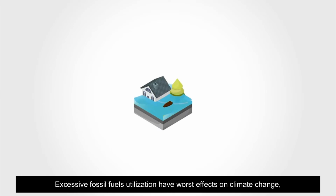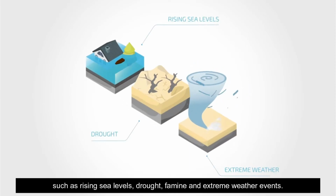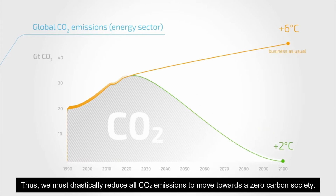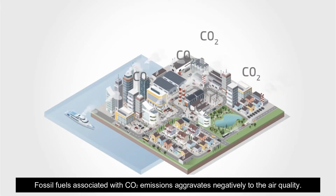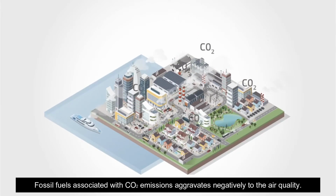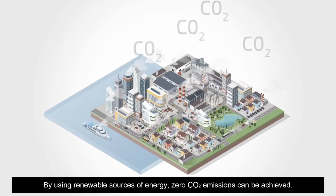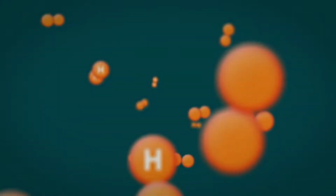Excessive fossil fuels utilization has worse effects on climate change, such as rising sea levels, drought, famine, and extreme weather events. These climatic changes are caused by excessive CO2 emissions with fossil fuels. Thus, we must drastically reduce all CO2 emissions to move towards a zero-carbon society. Fossil fuels associated with CO2 emissions aggravates negatively to the air quality. By using renewable sources of energy, zero CO2 emissions can be achieved. To do this, hydrogen must play a significant role to move towards a greener future.